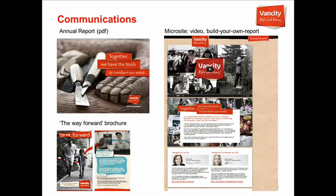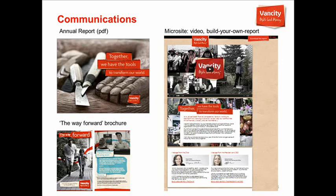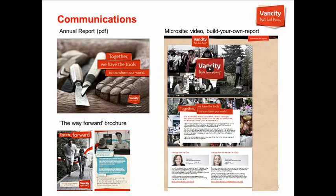On to the fun part, communications. We know from focus groups that we hold every year that our integrated annual reports are highly valued by employees and members. They find them educational, comprehensive, easy to read, believable, and effective in validating the reasons why they choose to bank or work at Vancity. After reading the report, members state they feel compelled to recommend Vancity to others.